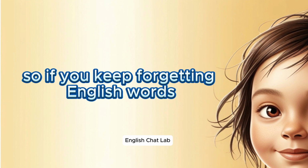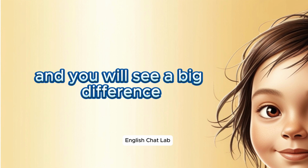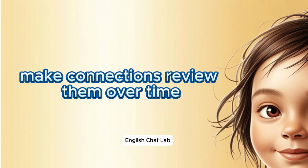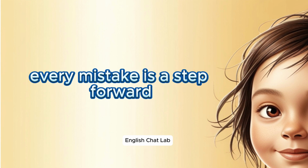So, if you keep forgetting English words, don't worry. Start using these techniques and you will see a big difference. Speak out loud. Use new words in sentences. Make connections. Review them over time. And most importantly, don't be afraid to make mistakes. Every mistake is a step forward.